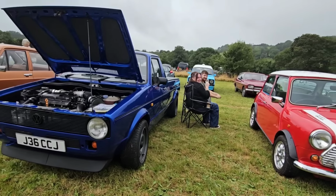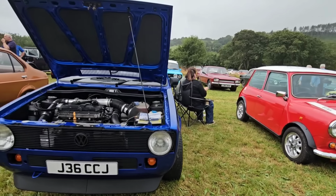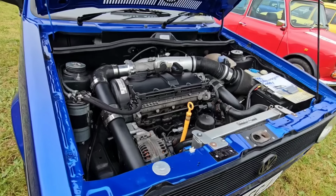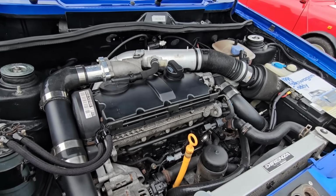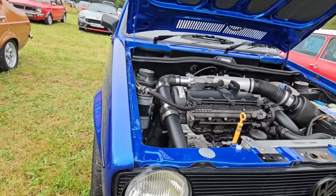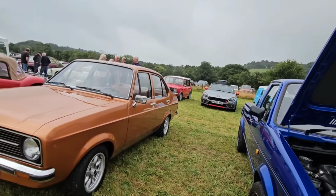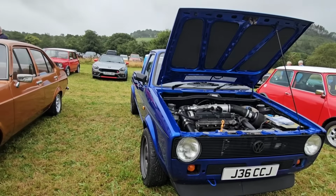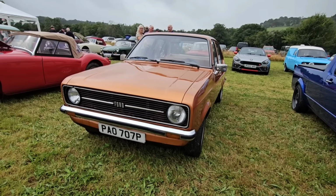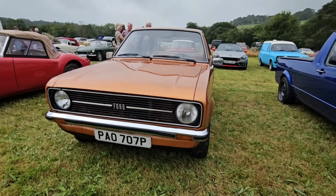Oh, there's the good people from Wheels for Wales, who do fantastic meets, and have got an awesome weekender coming up. Don't think we've seen under the bonnet of the Caddy before. It now has a turbo diesel engine, so it goes a little better than it would have originally. And look at that paintwork. Who did the paint? See if we can remember. Whiteland. This is a Ford Escort that lives locally. Left-hand drive import, ex-Greece, I think.